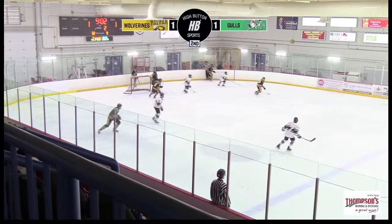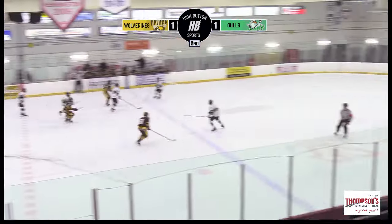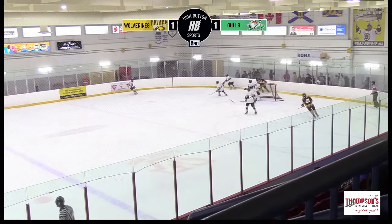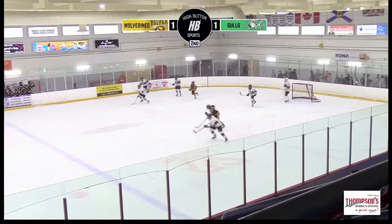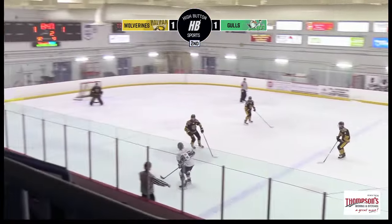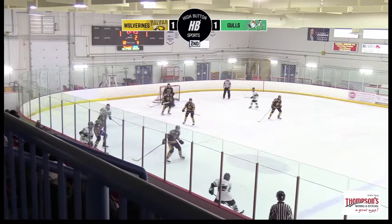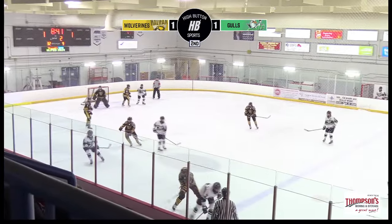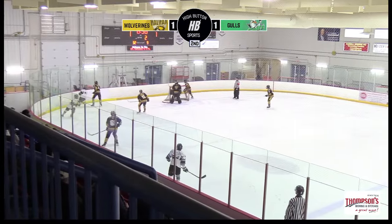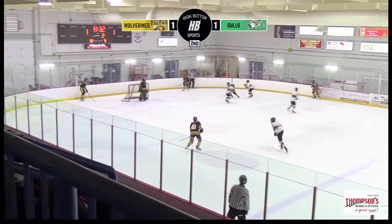Now worked around by the Wolverines here, looking to clear once again. They finally get a chance to as they move it up through the neutral zone. Dumped it on net now. Comes to the side of the net. Cross ice pass now for Gorman up the other way. He works it on the left side. Boutlier spins and tries to get that one back down low. Odell's going to head off for a change for the Gulls now, as Halifax grabs possession in their own zone.